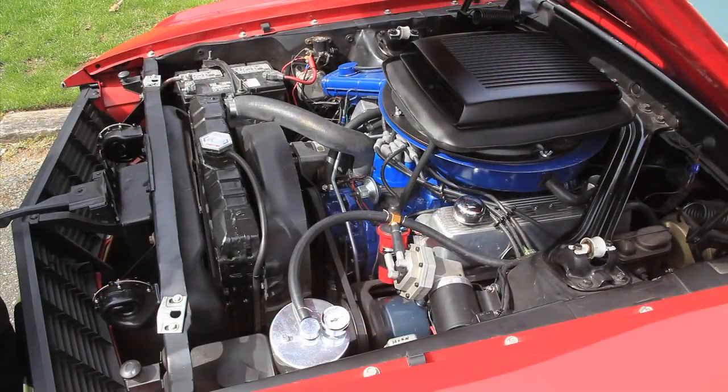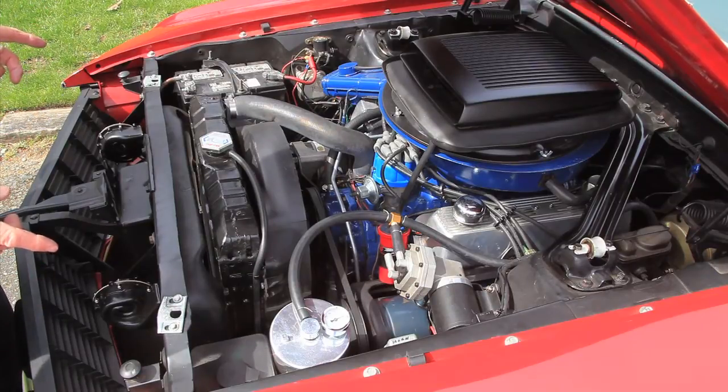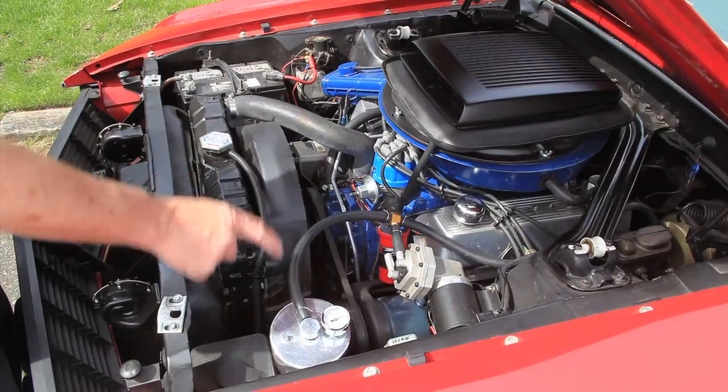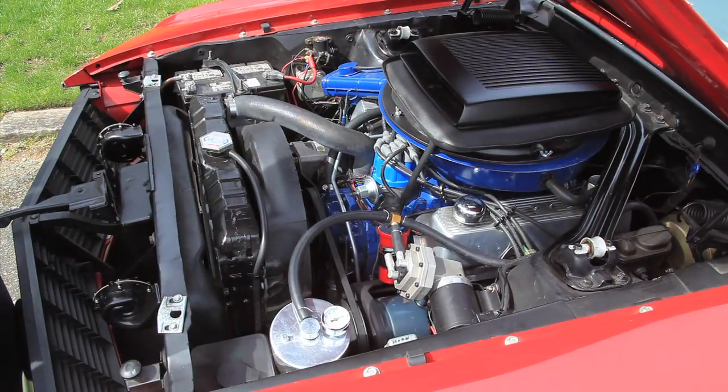I wanted to take a moment here and explain what you're looking at underneath the hood here. This engine, when he rebuilt it, he put a cam in it, and he was worried that it wouldn't have enough vacuum, so he put this pump on here, and this is the tank for it, and there's a gauge showing the pressure on there, so he'd have enough vacuum to operate the power brakes. This car is well thought out.